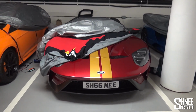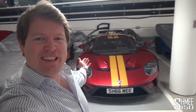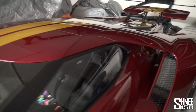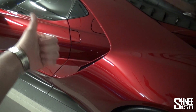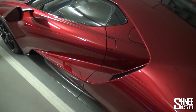Let me get this all sorted up, then let's get it fired into life and take it on out. The other cars are back under covers, the GT is unplugged, so that means it is time. Let's come round and get this fired back into life. Of course, the roar of the Akrapovic Sports Titanium exhaust that I installed while the car was out in the USA. It feels like a very long time ago now that I was driving this car in the likes of New York, Miami, Los Angeles, San Francisco, Las Vegas, having an amazing time with it.